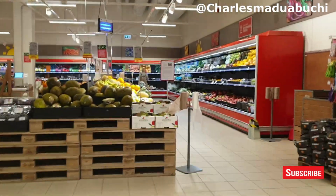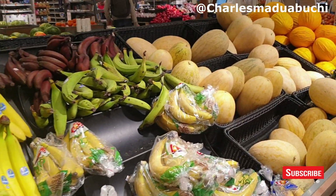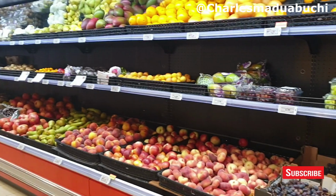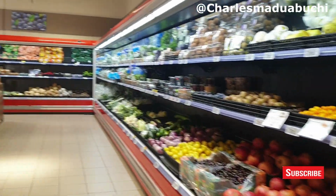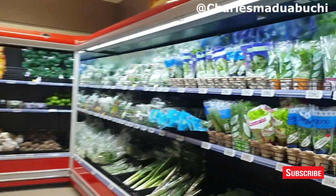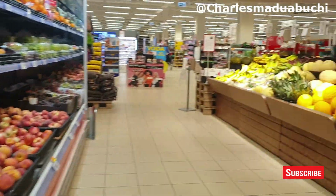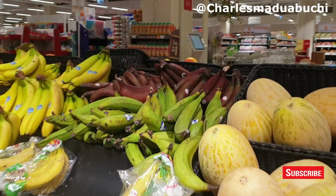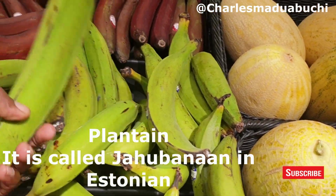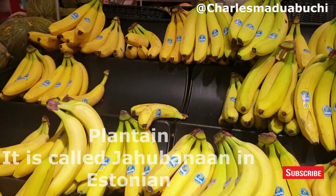Right now I'm heading to the food section. So here you could get all kinds of fruits you want. It's quite big though. So this is plantain. Don't actually know what it is called in Estonia though. So here you would see the bananas. I think in Estonia it's called banan.